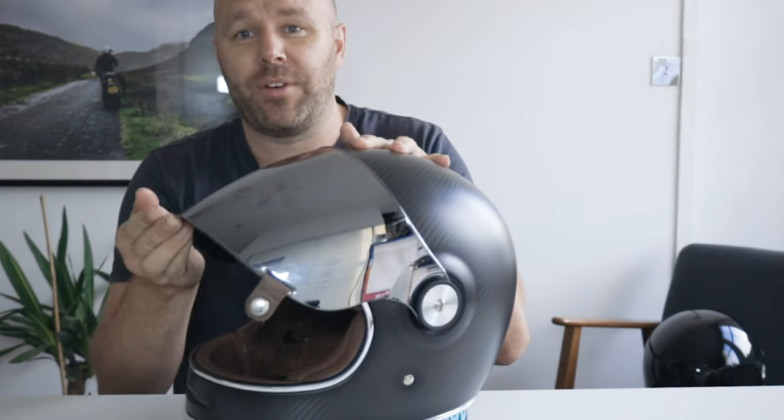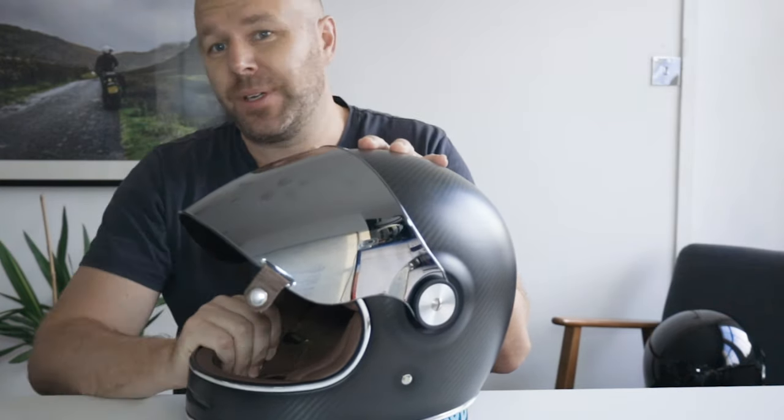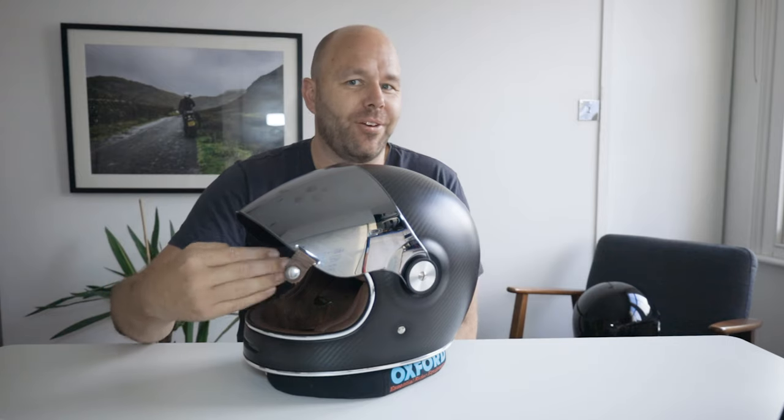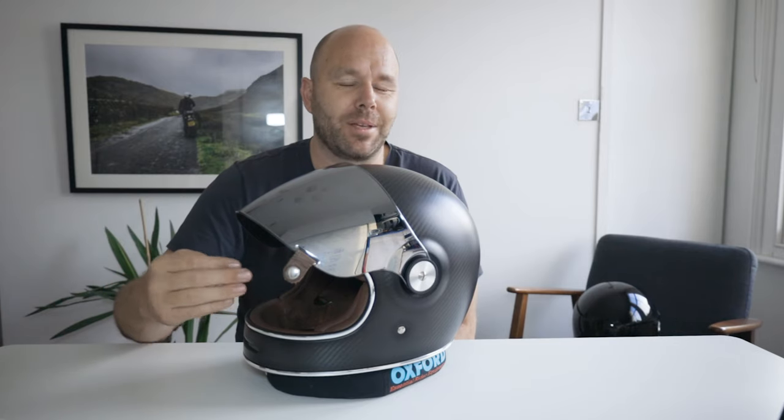You can also obviously take the visor off and it makes a pretty good retro feel helmet without it, just for my sunglasses. I don't do that because I just get paranoid that a bee's gonna fly in there and not be able to get out and sting me, and I'll crash and burn and die. But this has definitely been my go-to helmet if it's not pouring with rain.